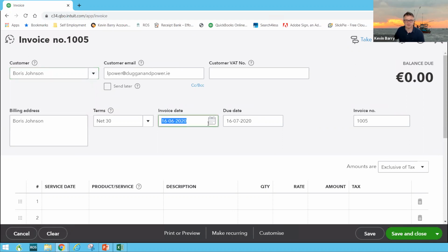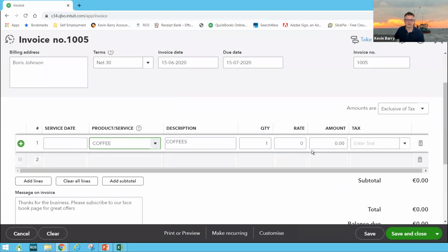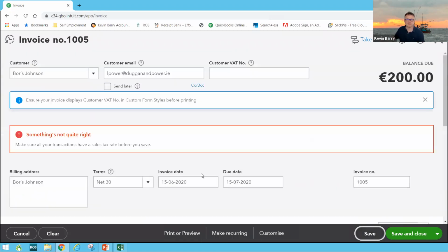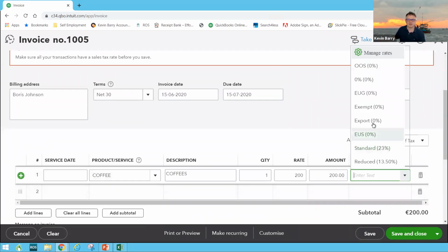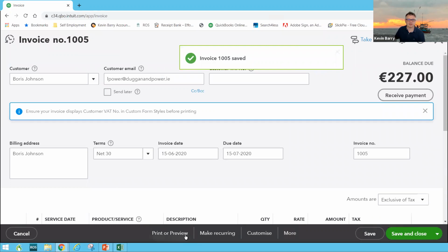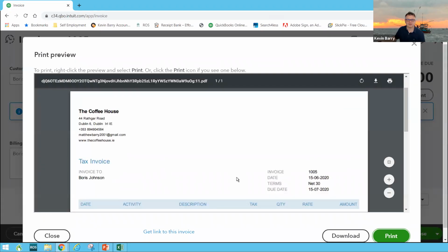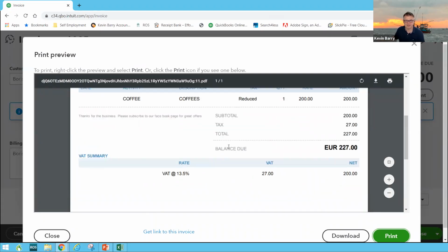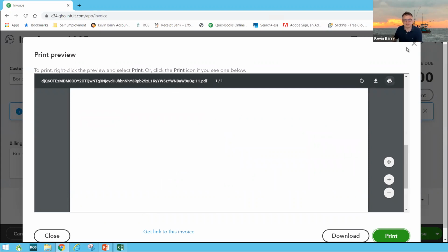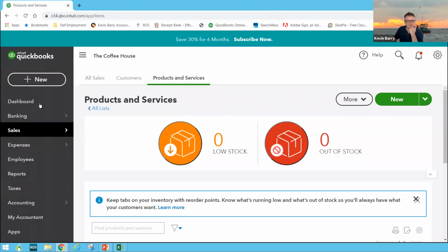Boris Johnson came in the day before too. We forgot to send him the bill. We're going to do some more coffees, charge them twice as much this time. We'll save it. What did I forget to do? Oh yeah, we like to automate the VAT rate, the lower reduced rate of VAT. Let's have a quick look. Should be orange, I think. Well, I thought it was going to be orange, but it wasn't this time. It must come back to blue. But you see how easy it is. And you can do that on the app as well. Anything like this, sales or bills, it's fantastic, you do it on the app.